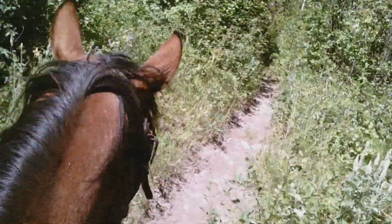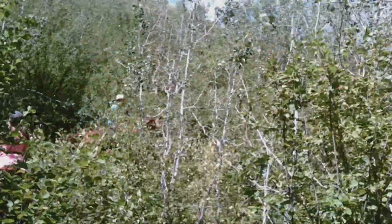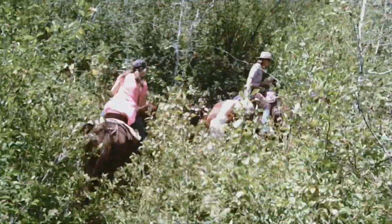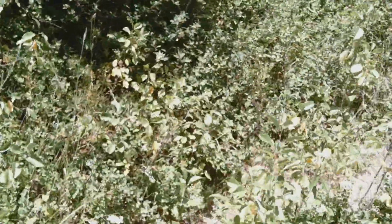And you make that horse do what you want him to do. People get scared of horses. Not rightfully so, because they're big animals. But this is riding through some willows here.